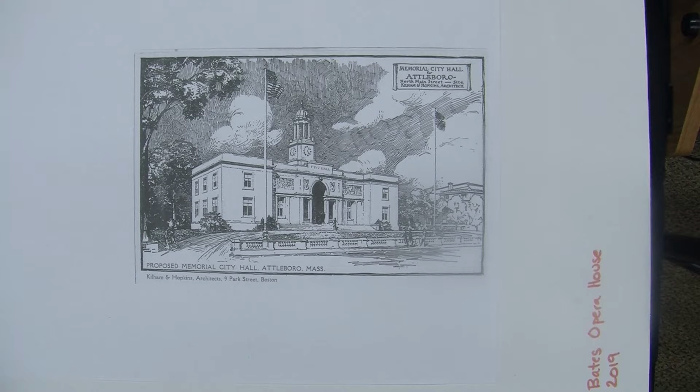We were a city then, right? It was when we were a town. Well, it says City Hall, 1914. It's called Memorial City Hall of Attleboro. What is that, North Main Street? I can't read it from here. North Main Street site. Yeah. Okay. Unfortunately, we can't count the stars on the flag because it's not that clear, but it would have to be 1914 at least to say city. But it was just a proposed memorial, and it never was built. Yeah, nothing ever came of it.